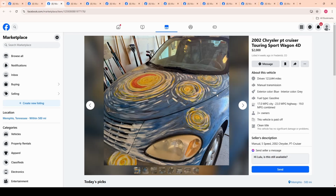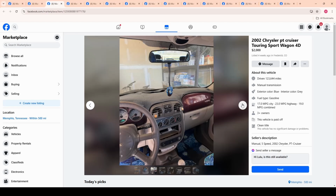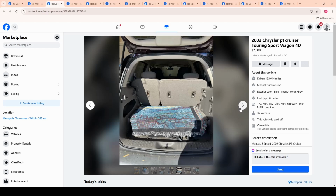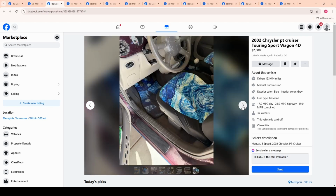Well, I mean, that's a PT Cruiser. It doesn't matter what you do. 2002 PT Cruiser Touring. Only $2,000. It's painted like the Scream. Yeah, all of it. Seat covers, carpets, floor mats. It's got a little one in the back. And it's got a woven rug. Somebody's a fan. You typical looking PT Cruiser owner though, right?